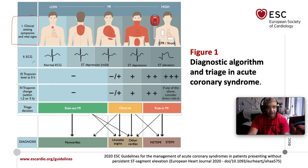Okay. Then looking at the ECG, it progresses through a continuum, right? So you've got a normal ECG, or you've got ST depression, as we can see here, which indicates just a mild infarct. Then we've got ST depression which is more significant, which heralds the NSTEMI, right, probably, and here is marked ST elevation.